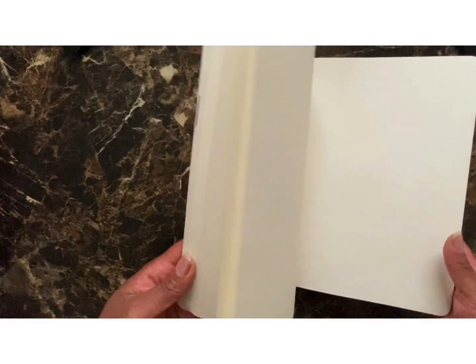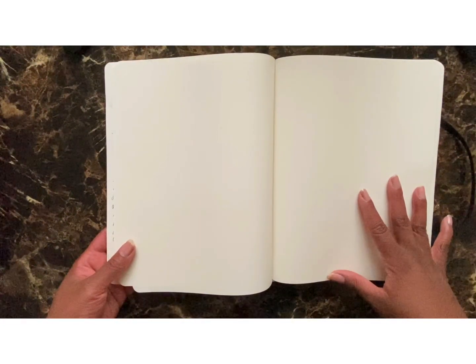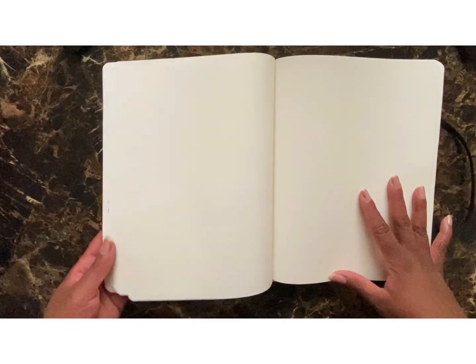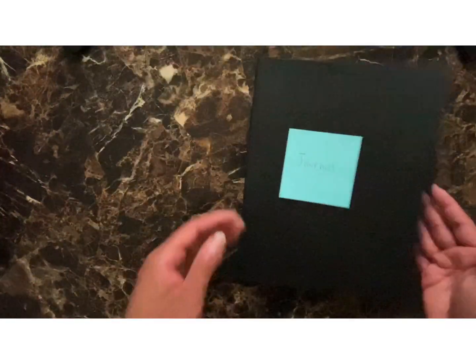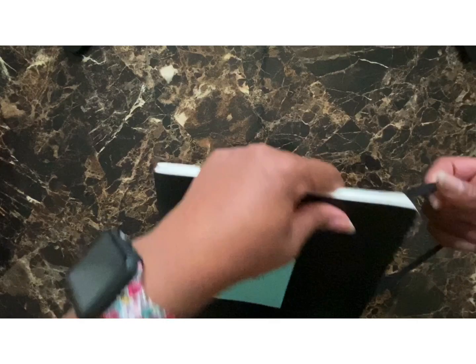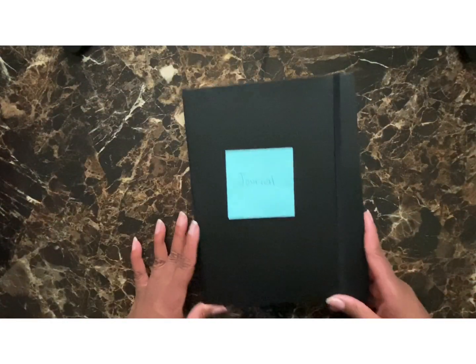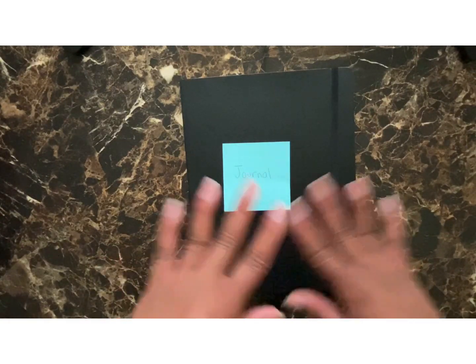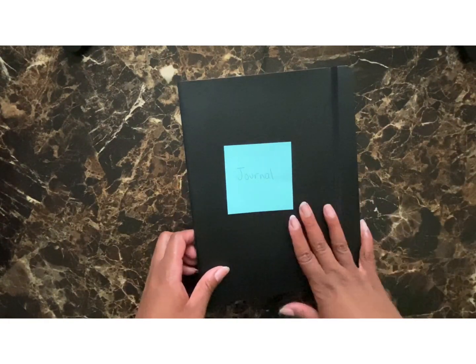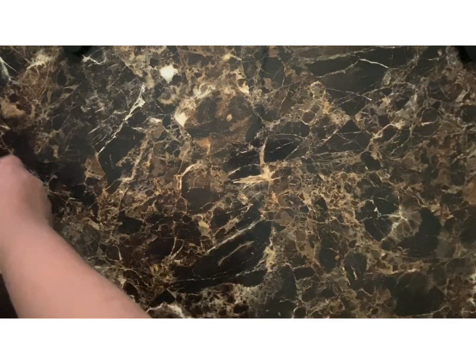I like the fact that it has blank pages. So it gives me just a lot of space to do things on, a lot of space to maneuver how I want things. So I will be using this as my journal, and I've started journaling differently now as opposed to before. It was just all writing, but I'll get more into that when I show you the flip through.